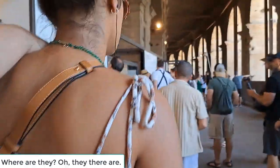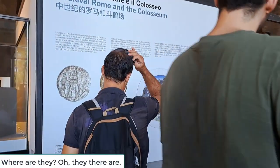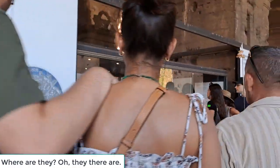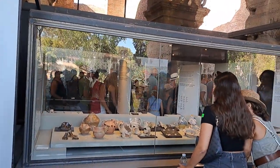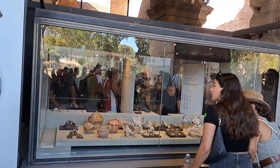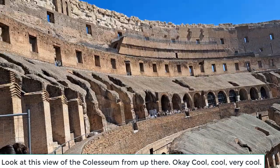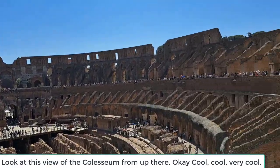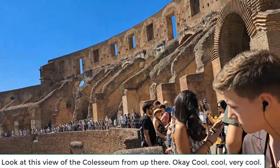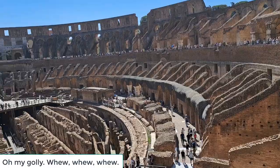Restoration work. Where are they? Oh, there they are. Here's an example of restoration work. Oh, okay. And so people decided to come and live here inside the Colosseum. Look at this view of the Colosseum from up there. Okay. Cool. Very cool. Look at that. Oh my god.